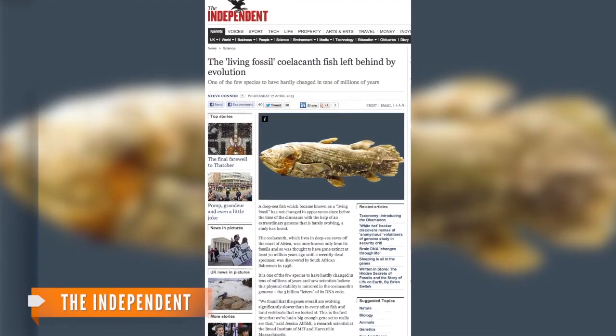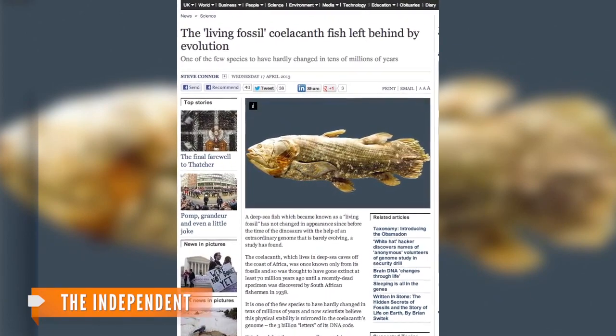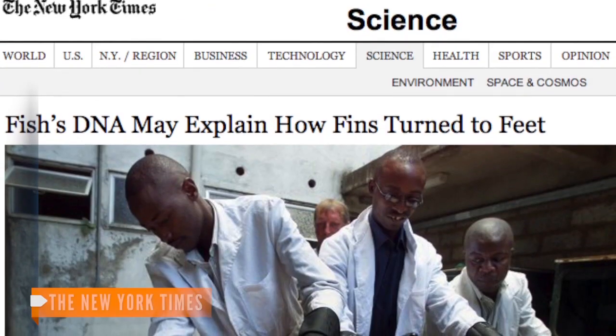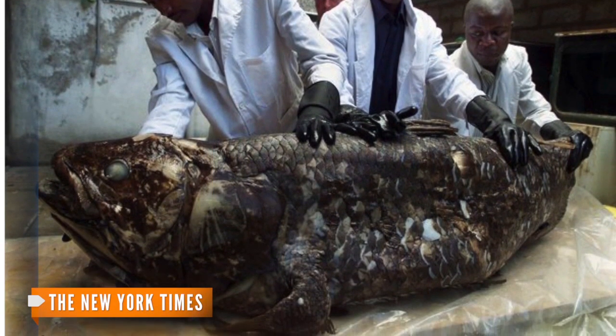But the study showed the endangered fish is unlikely to be directly descended from the first fish to walk on land. Instead, scientists now believe a more likely candidate is the closely related lungfish. But as a writer from the New York Times points out, the coelacanth may still have the last laugh, as the lungfish genome cannot be cracked with present methods.